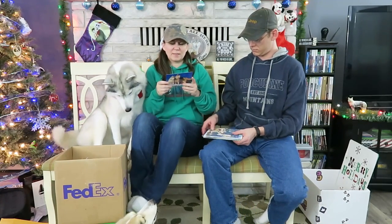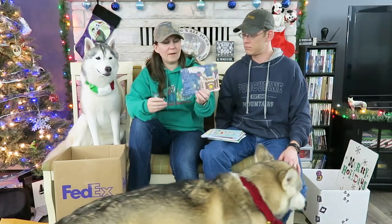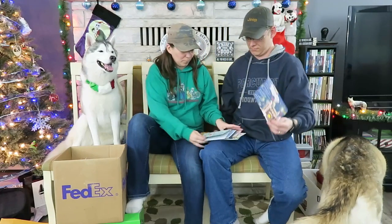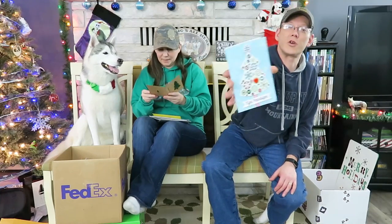Matthias? I think it's Matthias, not Nathias. From France. I'm pretty sure it's Matthias from France. This one doesn't have a name on it, but it's from Texas. Jennifer in the Netherlands sent this card all the way from the Netherlands. Christmas tree on there? Jennifer from Pennsylvania sent this card.